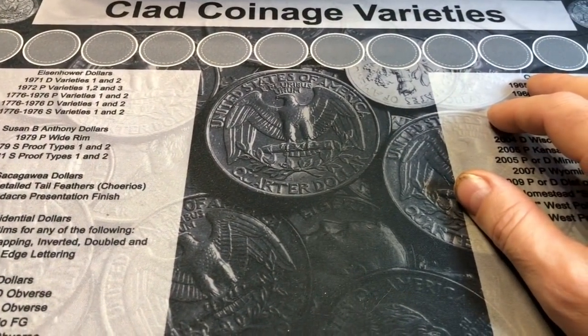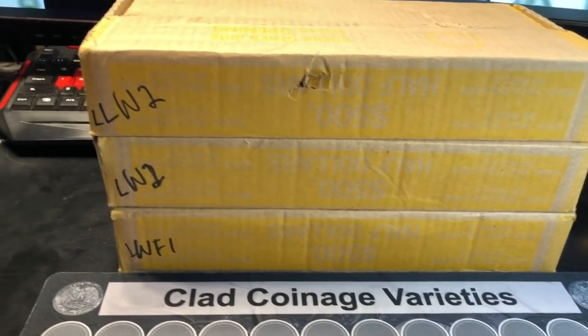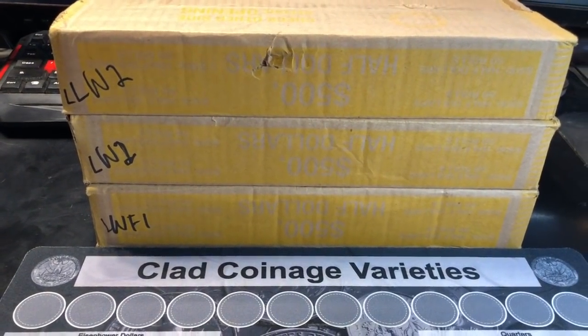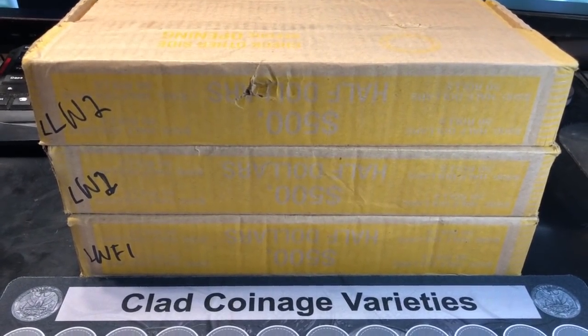Felt like doing an old-fashioned solo hunt on some half-dollar boxes. And I've got 3 that haven't been selected in 2 or 3 weeks. And since no one wants them, figured I'd go through them. I'll be back with the live opening of these boxes next.